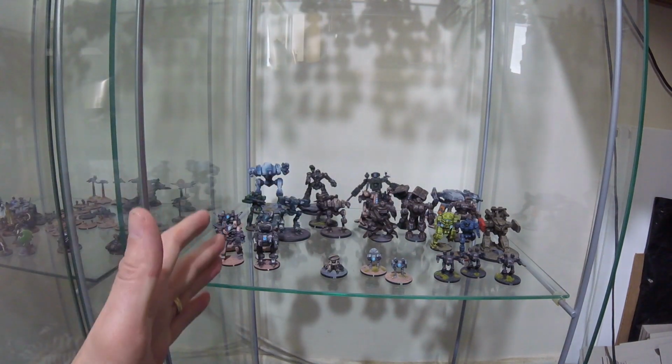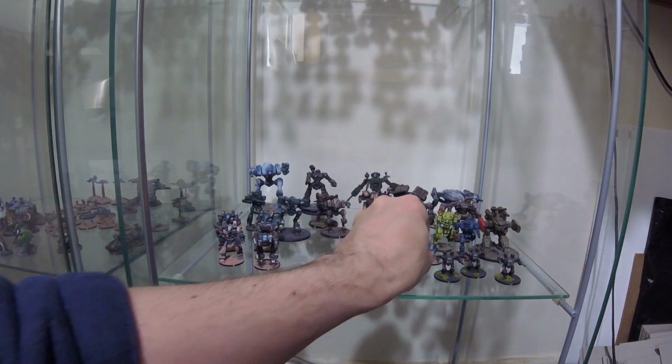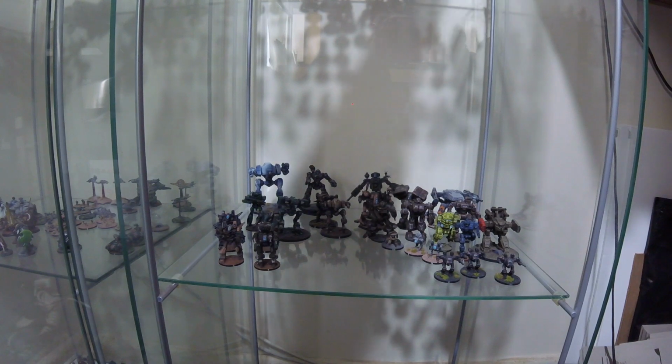So that's my mech shelf, having talked about the various different ranges that I've got on here. Now I've got a couple more mechs I'd like to show you before I talk about the absences from my collection. So let's pull one of them down now.